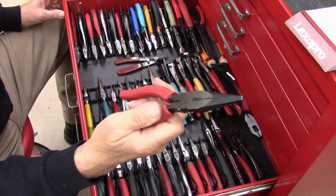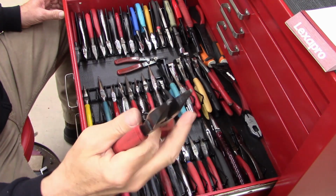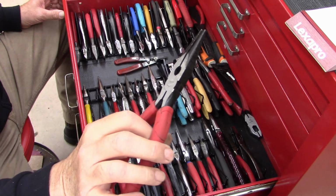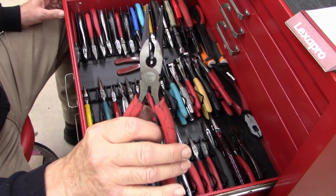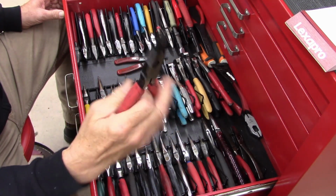Of course, Milwaukee, it's Chinese made. I don't care what anybody says. It's okay. It's not the best pair of pliers, but if I wanted to give something to somebody or loan a pair of needle nose, I'd give them this. I don't care if it says Milwaukee on it. I'm not real fond of them.